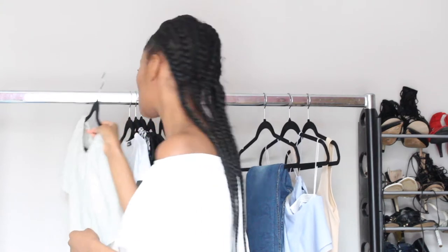For my third item, this is from Boohoo. This top, hey, I don't really like it. When I got it, I was super disappointed because it looked completely different on the mannequin. It just looks really cheap. The material is so cheap and so flimsy.